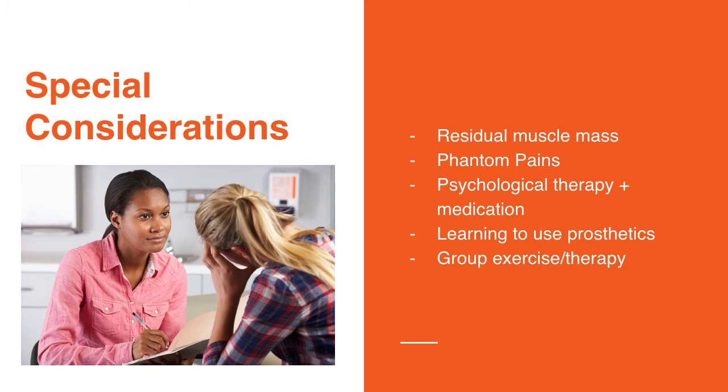Also, just learning how to use their prosthetic, that's a big thing. You can't just put on a prosthetic and go. It doesn't really work like that. It takes a lot of trial and error. You may get one prosthetic and it may not work for you, and you may get another prosthetic and it may work for you, but it may take time to work. And just learning how your body wants to use it.